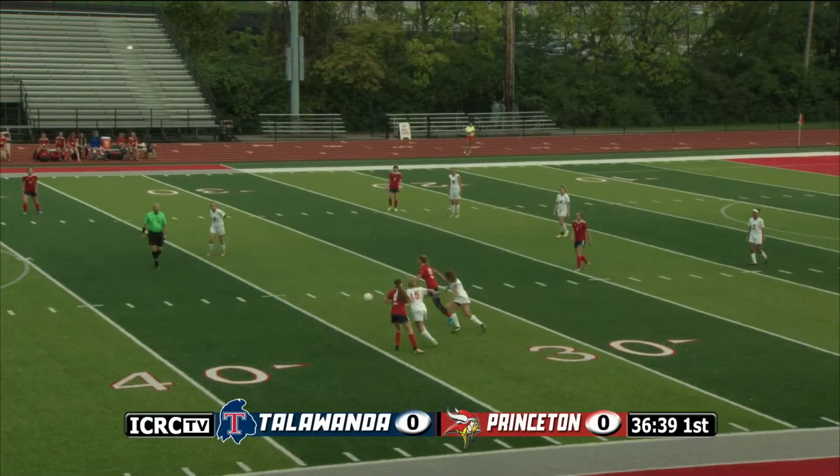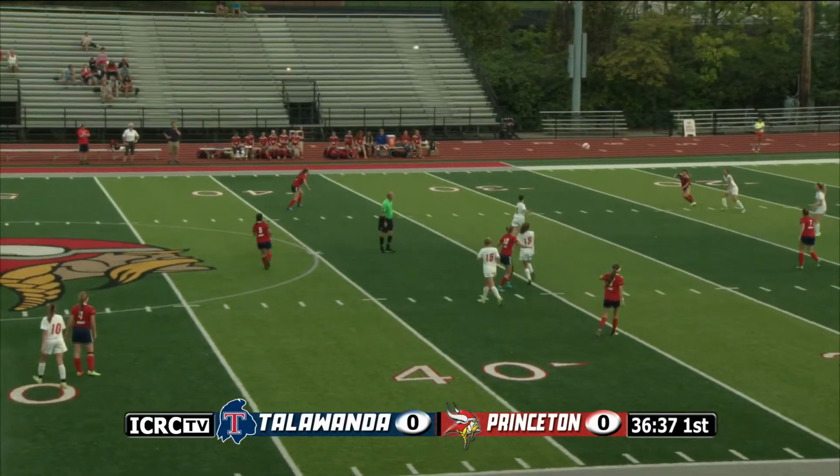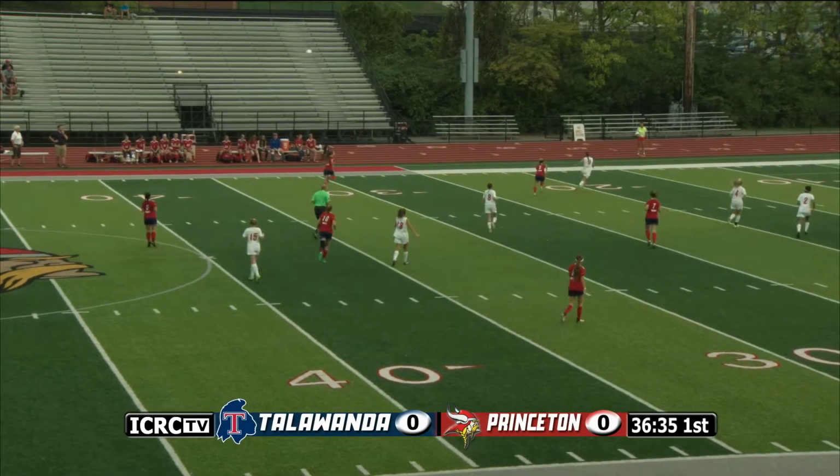Taylor Spiller in goal for the Princeton girls tonight.